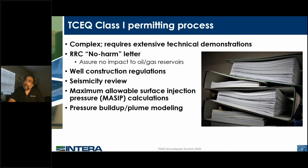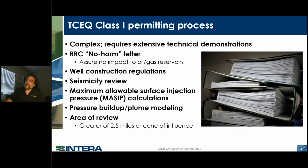There's also a considerable amount of modeling that goes on to simulate and predict how much pressure is going to build up in the formation and how far the plume of injected wastes is going to move over the lifetime of the well. And the lifetime of these injection wells is typically 30 years. Along with these pressure buildup calculations, there's an area of review, which is 2.5 miles, or the cone of influence that's determined by the pressure buildup modeling.